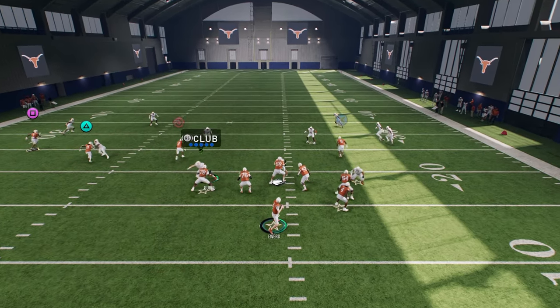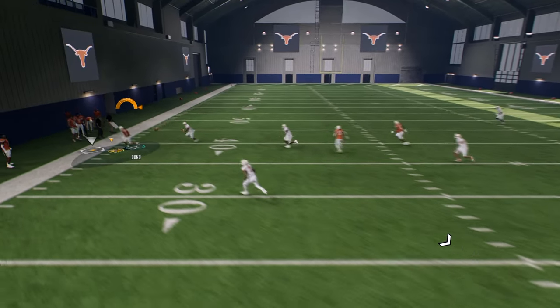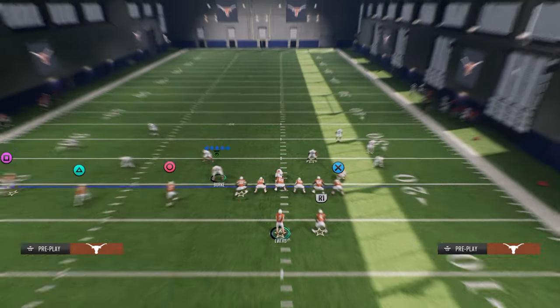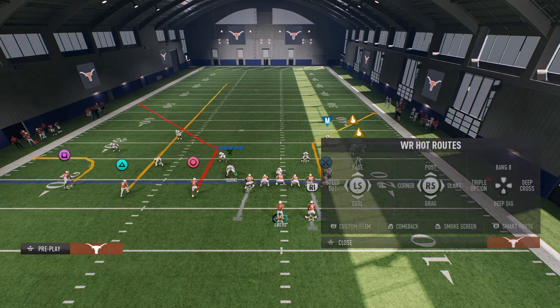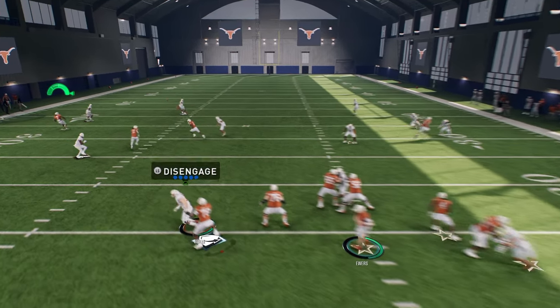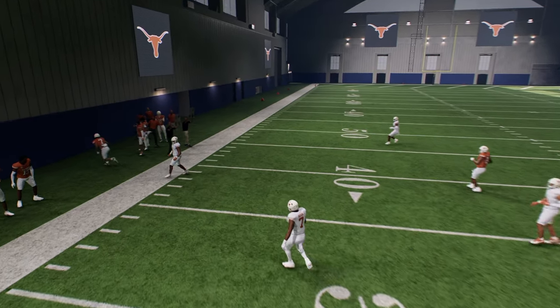But what you're going to see here is you just throw it right on the cut. This thing's insane. It's a quick throw, so you can throw it really quickly, and you're just going to beat coverage. I'll show it to you again here. So just throw it.